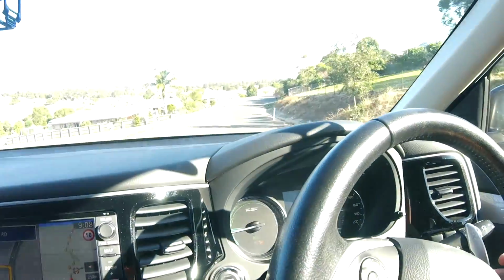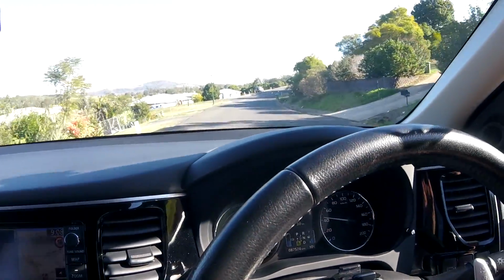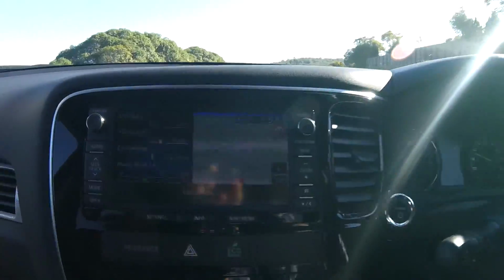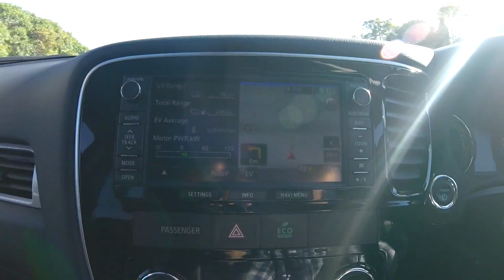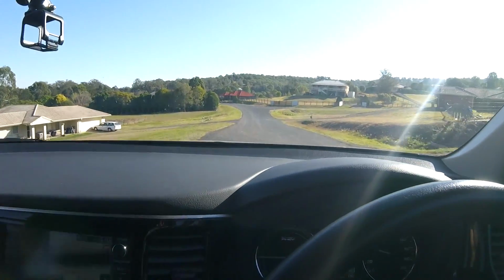And now the hill is easing up, so I take it back to B0, let the car coast, get up to speed. We gained 1 kilometer on the gasometer. Here again B0, coasting.